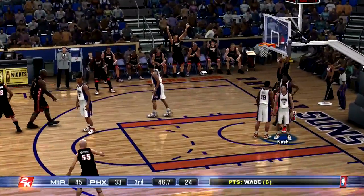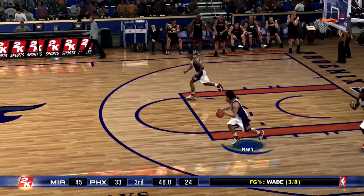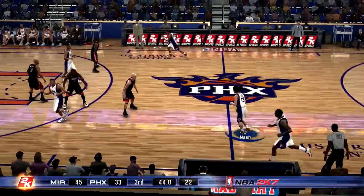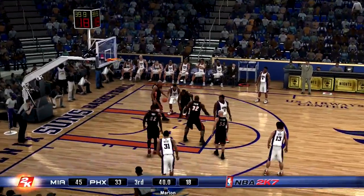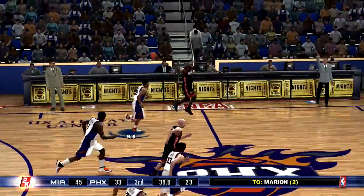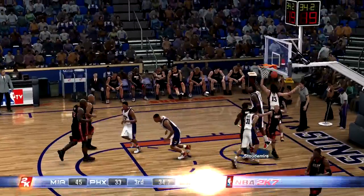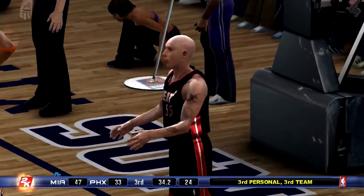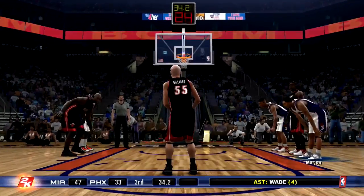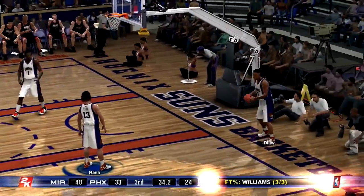Here's Wade, powers it down. No soft stuff for him. He throws it down so hard. Marion gets it left wing. The skip pass to Diaw, stolen by the Heat. With the crossover. Got the bucket and the foul. Good for the three-point play.